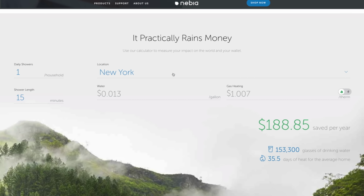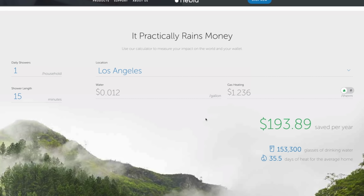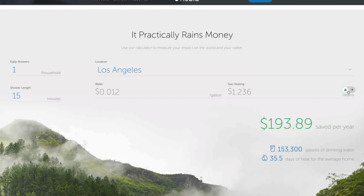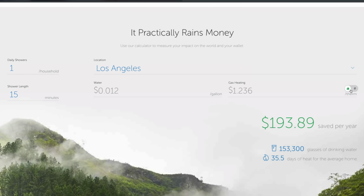Now, even if I only included myself in this calculation and none of my roommates, I save over a month's worth of heating, 153,300 glasses of water, and a cost savings of over $190 a year. If you know me, I love saving money. What's crazy is that the Nebia by Moen is their most advanced and affordable shower yet, starting at $160. That means I'll save more in 1 year than what this thing costs.